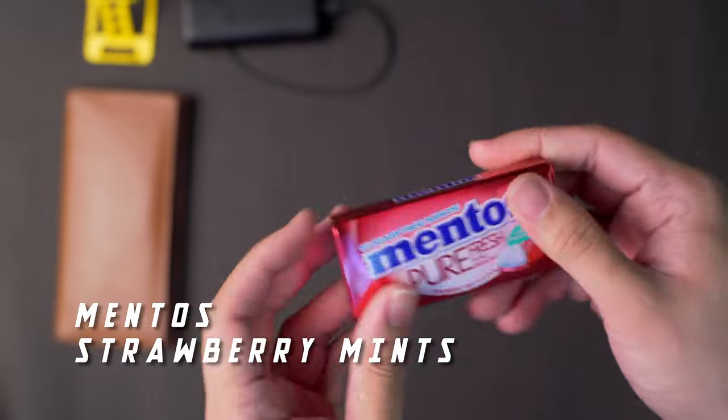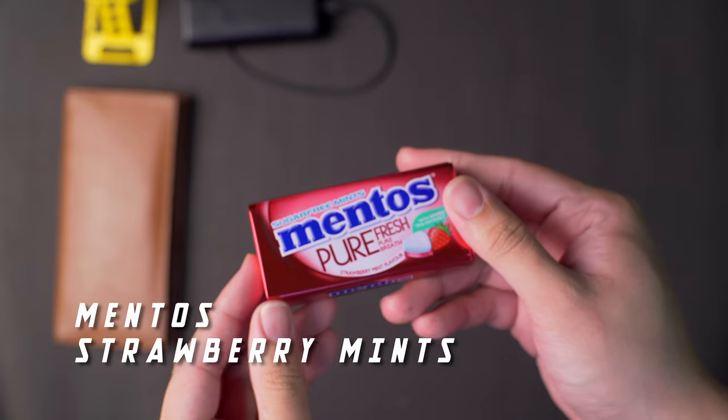I have mints. Everybody loves these mints. If I've seen you guys at any of my shoots, you know that I give these to anybody that I meet. I love these Mentos strawberry mints. They're amazing. I love these. Favorite candy now. And then I have, of course, my vaccination card.